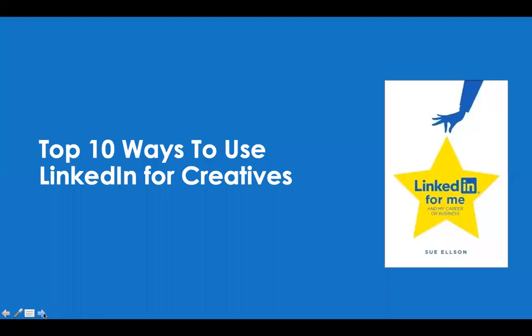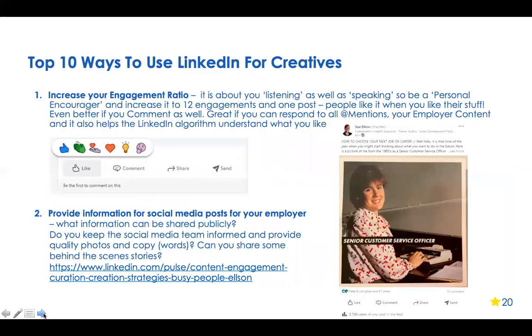So how can you use LinkedIn? And boy, the time is going fast. The first thing is to increase your engagement ratio. So I'm guessing that most of you may have created a LinkedIn profile and that's kind of it. You spend most of your time on Instagram or TikTok or some other social media, YouTube, whatever. But if you log on to LinkedIn once a week and you start engaging with other people's content, they're going to like you. And I call it being the personal encourager or the nice auntie or uncle. You know, that nice auntie or uncle who's always supportive and saying, you're doing a great job, love your work, love your effort. That sort of thing.